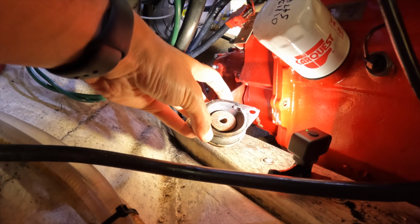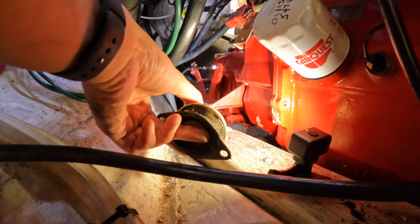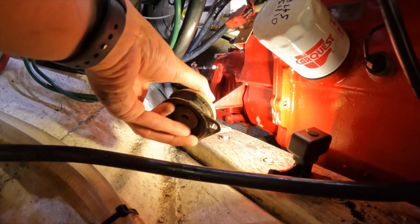I wonder what this one's like. Ah, the rubber's all cracked too. Is it? Yeah. Boy, I'm so glad we're changing these things.